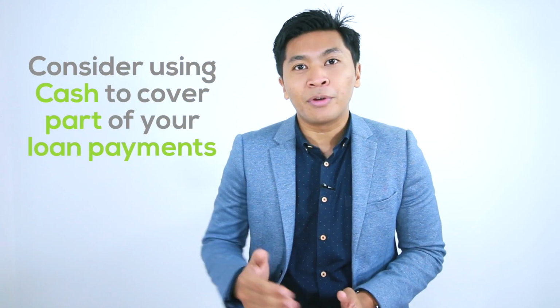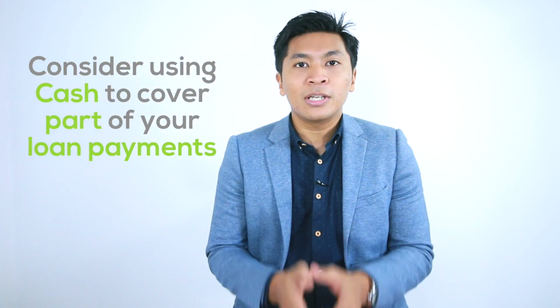If you're using your CPF monies to fully pay off your monthly loan repayments, you might want to reconsider pumping in some cash into the repayments every single month. Because if you have some balance in your ordinary account over the years, it will really help with your retirement plans. It will greatly help you and your family when you have your next housing plans, whether it's to upgrade or to downgrade. If you need further information, just drop us a note and we'll be more than happy to assist you.